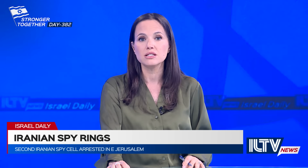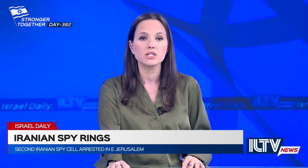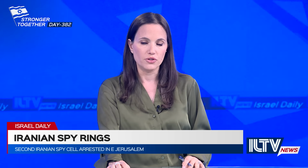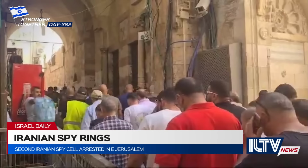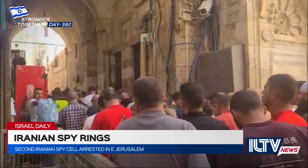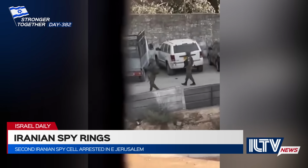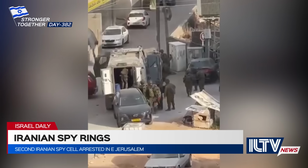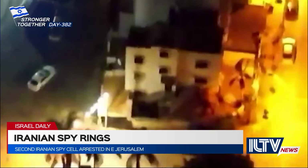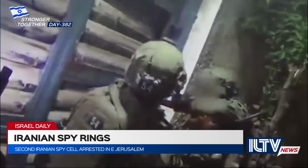2 spy rings, independent of each other, and each with different motives, acting on behalf of the Islamic Republic of Iran and endangering Israeli lives. All the details in the following report. 7 men from East Jerusalem were arrested on suspicion of planning attacks in Israel on behalf of the Islamic Republic of Iran. The arrests were announced Tuesday morning as part of a joint operation of the Shin Bet and Jerusalem Police. The suspects, aged 19 to 23, were planning to assassinate an Israeli nuclear scientist and a mayor of a city in central Israel.